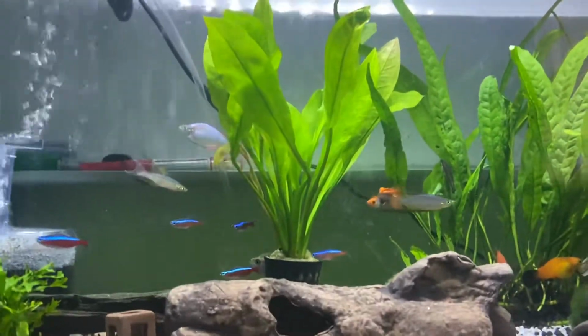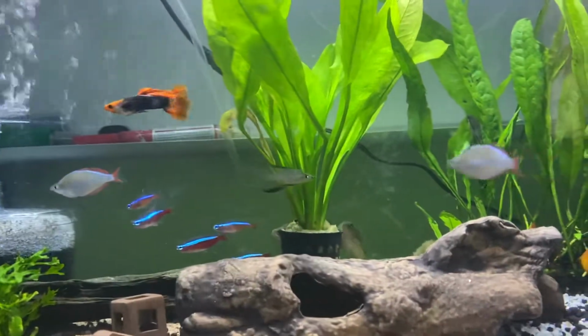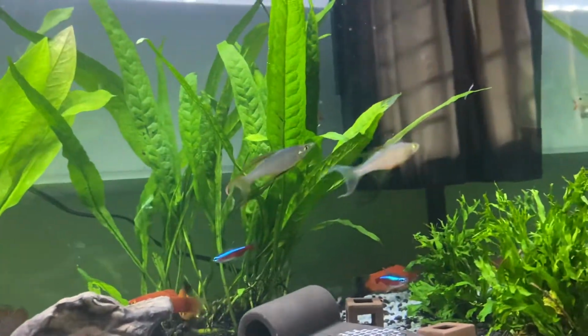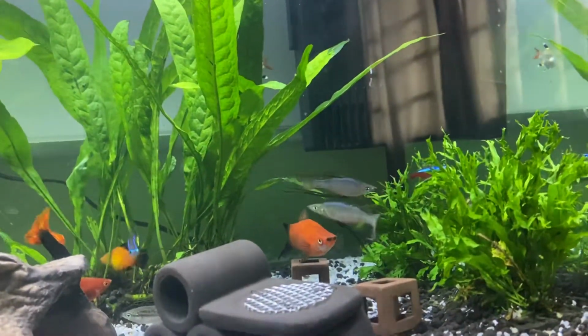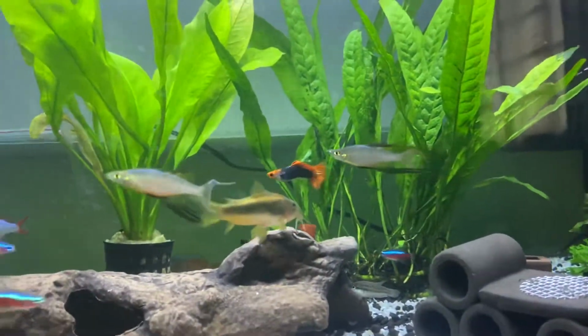Hey guys, I'd like to introduce you to my rainbow Featherfin. I believe that's what they are called. They used to be very slim and thin, and once they grow up, they look like this with those long black fins of theirs.